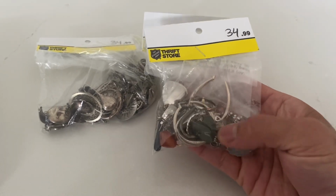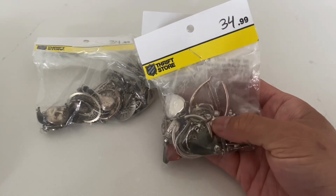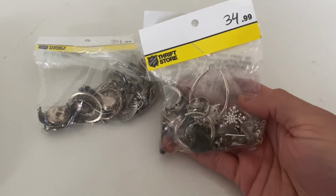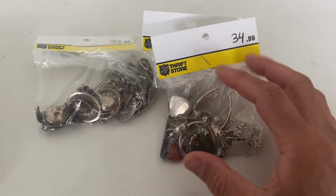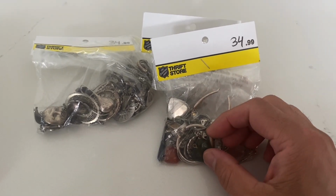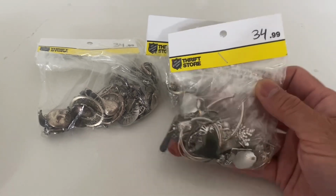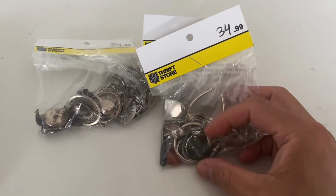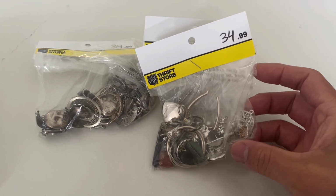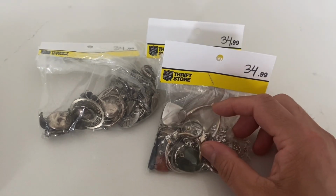I was just looking at it, and there are some pieces that have old price stickers on them. Being so many, I think some might be old stuff that they tried to sell individually that they couldn't sell, and some probably was new donations that they sorted out. So you get your variety of little earrings, little charms. There's actually a little bit of gold here, right?